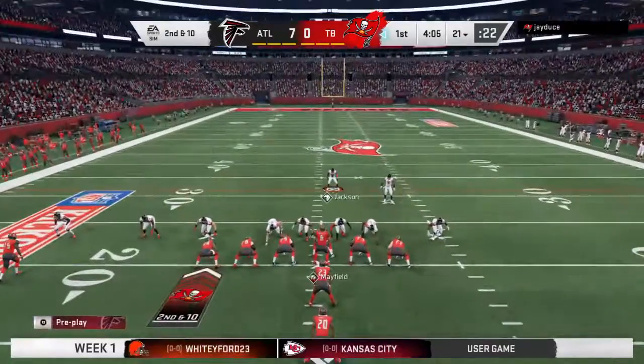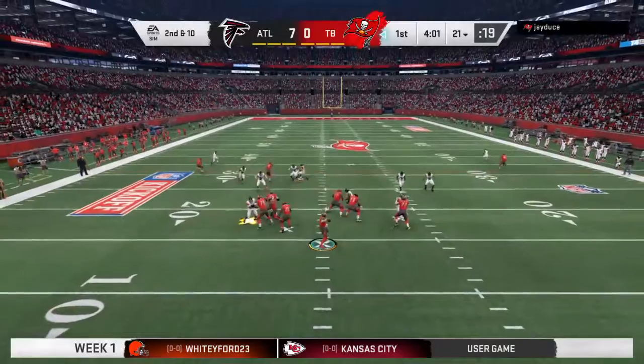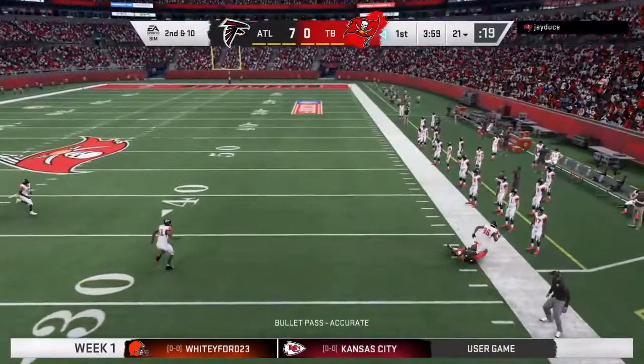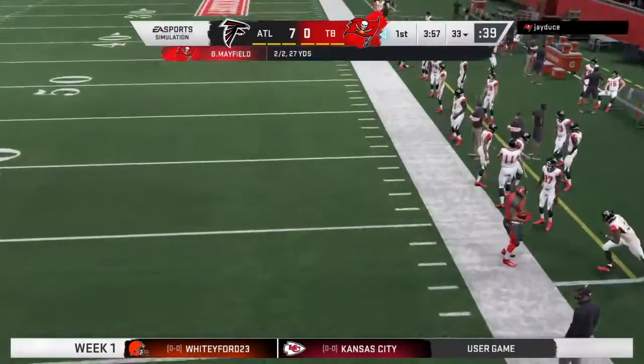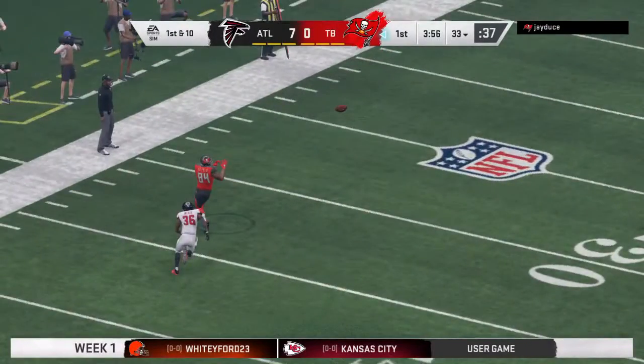Let's get it. 53's the mark. Check 53. Looking to throw on second down. Mayfield, and he will find his man on the outside. That's good for a Buccaneer first, a pickup of 12 yards.